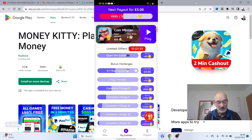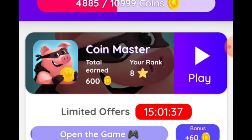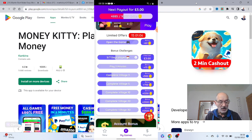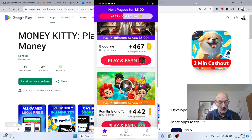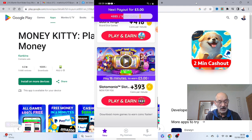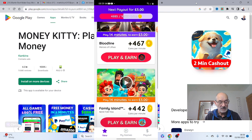You would obviously have to download the game first, then click on play, and then literally you just play the game, and as you reach certain targets, you will get certain points, which will come automatically into your coins. You've also got new games here. When you first start, you just get 1 or 2 games, and as you can see, there's another 4 games there that I could earn as well.